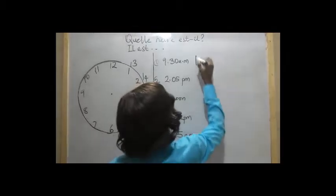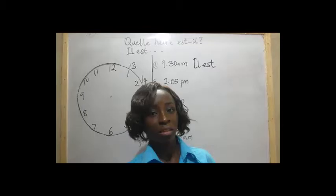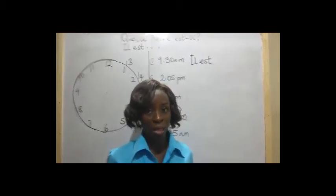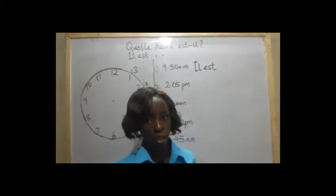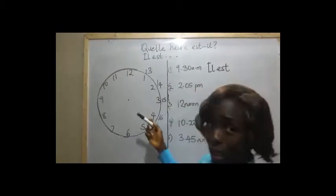You say il est, and this particular method we are using is the official method. There are several ways of saying the time, but we want to stick to this official method. It's a 24-hour clock method. That's why I have a clock here, for example, to explain to you.